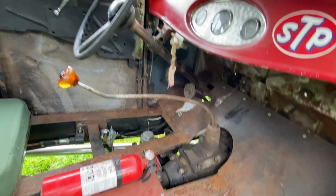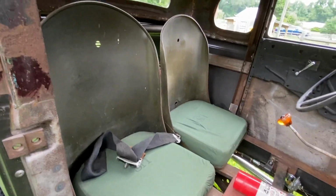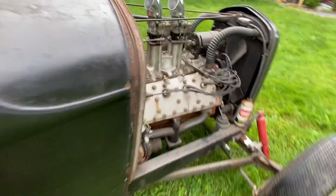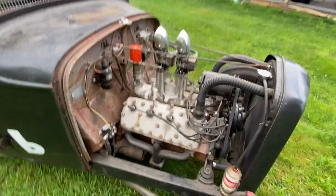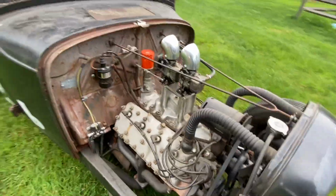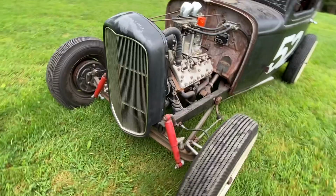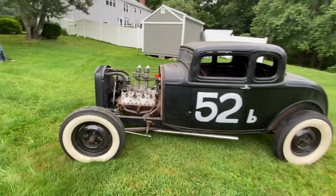'39 top loader, full bomber seats. This is just a really cool old hot rod. Obviously flathead powered, a Mercury flathead, a PM7 high rise, dual 97s on it. '32 heavy axle. Pete built some badass hot rods, and this is just one of them, one of the many.